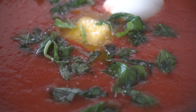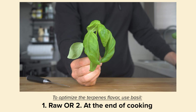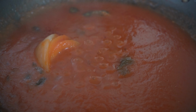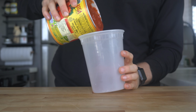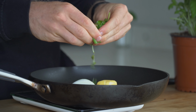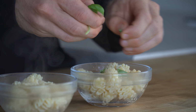Now, storage aside, when you actually go to cook with basil, the big conclusion to optimize those terpenes are 1, either use it raw, or 2, add it right at the end of cooking. Based on the theory, this makes a lot of sense, but how much of a difference does it actually make? So I ran a couple of tests. First, I prepared 2 batches of Marcella Hazan's basic tomato sauce, which is just San Marzano tomatoes, butter, and onions. However, to one batch, I added basil at the start of the cooking process, and for the other batch, I didn't add the basil until I was serving it with the hot pasta. And here is the result.